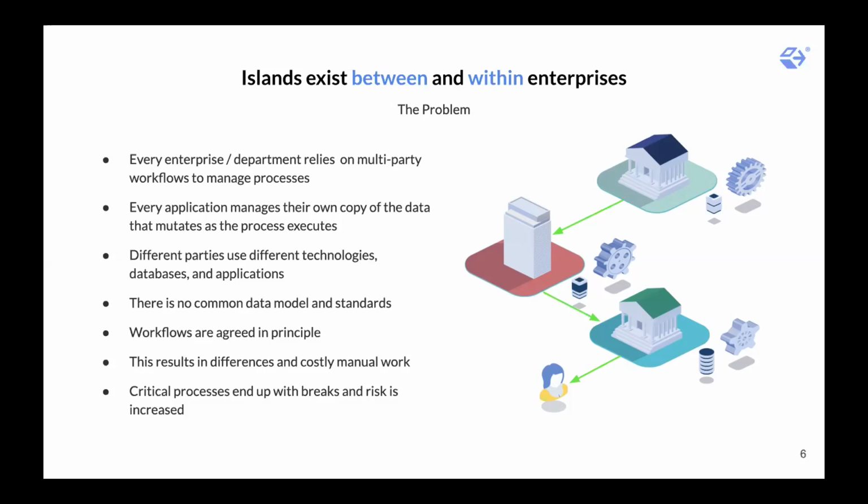What is important to understand here is that each of these parties may use different technologies and different standards, so their data requirements are different. Every time there is some level of customization required. And whenever there's customization, they end up managing their own copy of the data, like you said, Manish. That is where these islands exist, and some of the problems that we are going to talk about will come to the fore.